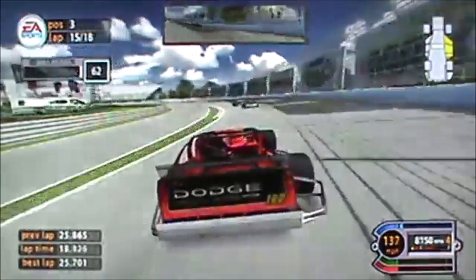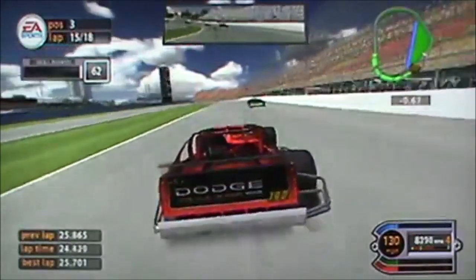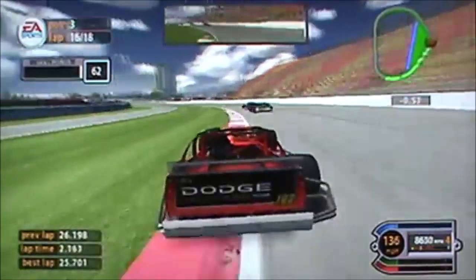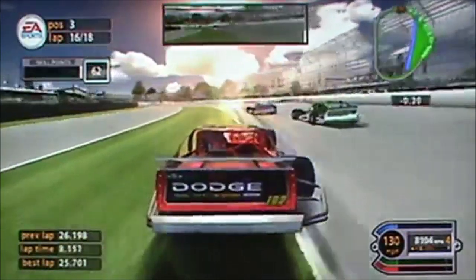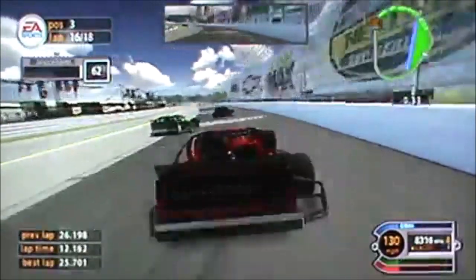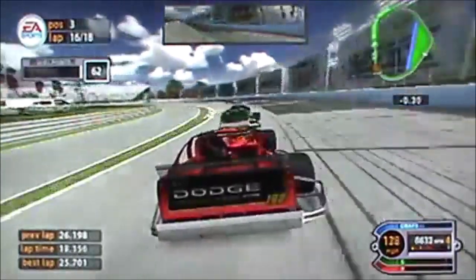Damn it! I didn't mean to hit the wall there. I was just trying to keep it straight down the back, and I messed up turn two, and it was just fishtailing on me all over the place. So I was trying to keep it straight and steady, but oh, we caught them again. We're gonna catch back up anyway. Right on the back bumper. We can get this done. We can get this done as we come to two laps to go. I think. I know we can.